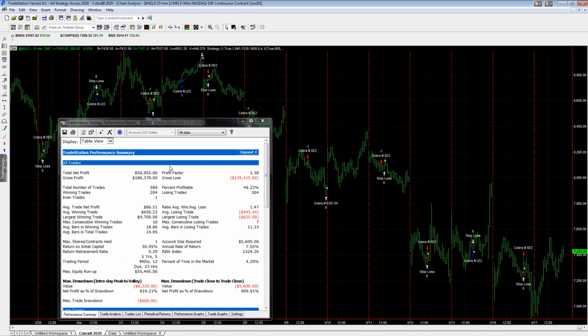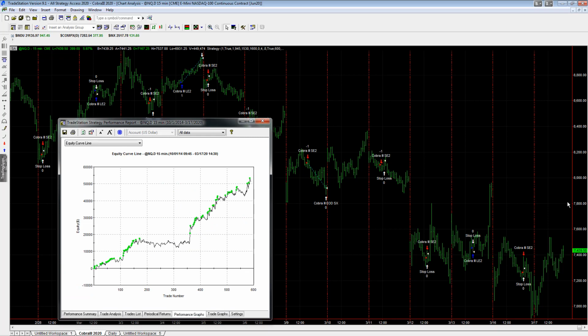$50,955, $5,600 drawdown. And this is with slippage and commission. You see the largest losing trade, 625. Our stop loss is 600, and you see the $25 slippage and commission included because you see 625. So this is a top strategy and one I still recommend in its current format.